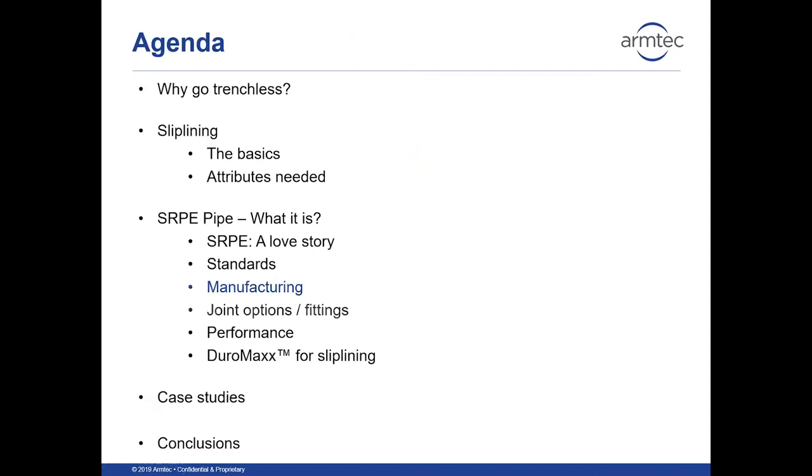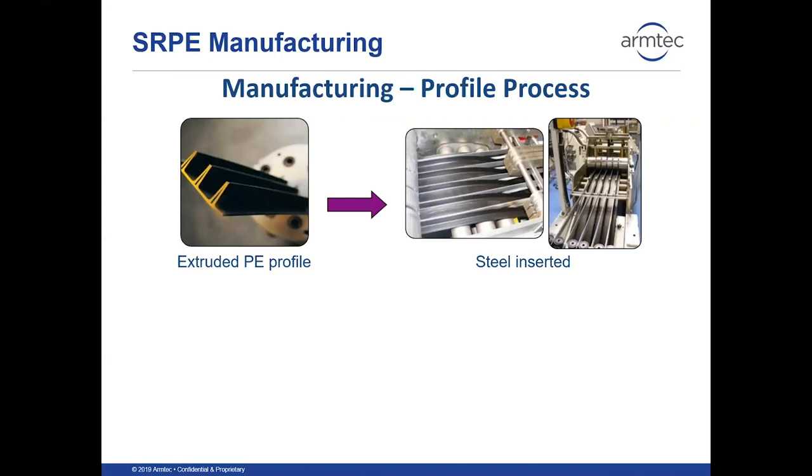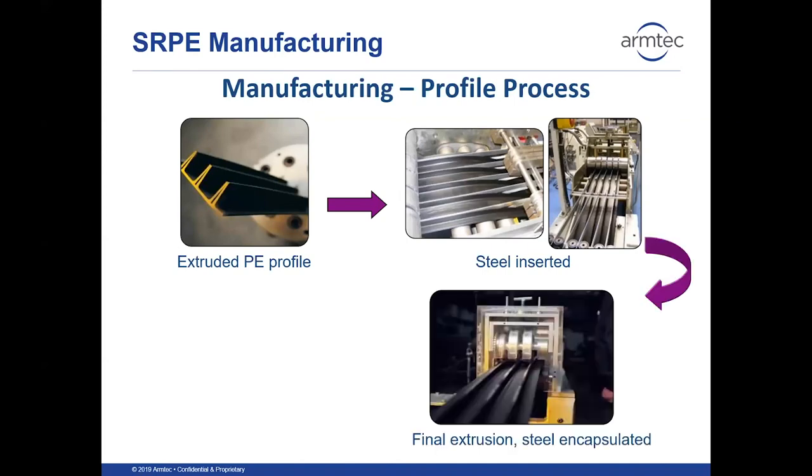So manufacturing. How do we make sure that the product meets the demands of the standards? Manufacturing DuroMaxx steel reinforced polyethylene pipe starts this way. There's the extrusion of a high density polyethylene profile made from pressure rated HDPE resin. Then high strength galvanized steel is inserted into the profile. That's where the steel comes into play. Then a second and final extrusion takes place to make sure that the steel is fully encapsulated. This way, steel will never see the light of day.